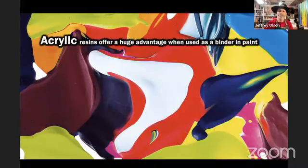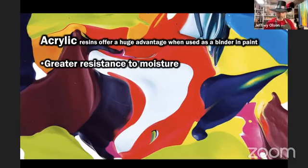All right, some of the advantages of using acrylic resins as a binder in your paint. You have greater resistance to moisture. Where other types of paint films, including oil paints, have some vulnerability in terms of moisture, acrylic is very resistant to it. Regardless of where the moisture is coming from, whether it's in the air or direct application, it has a strong resistance to it. One of the reasons why it's great for murals outside.